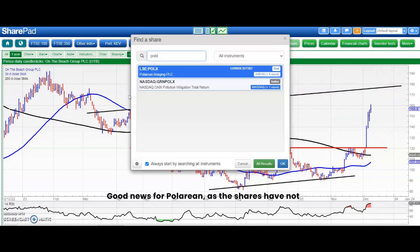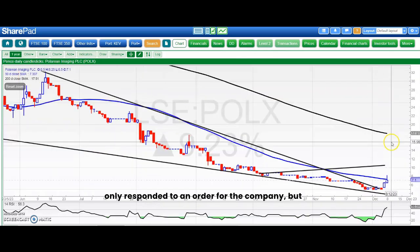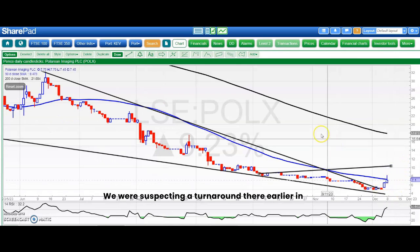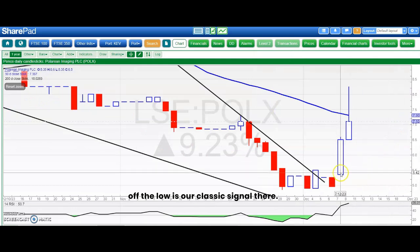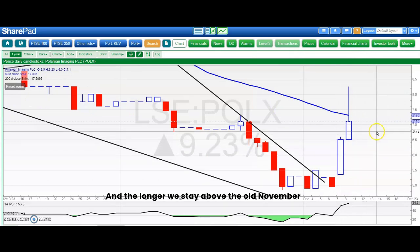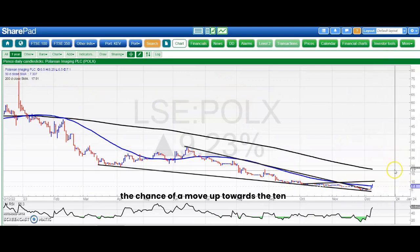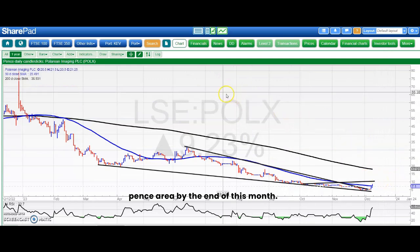Good news for Polarean, as the shares have not only responded to an order for the company, but also the oversold situation that we had. We were suspecting a turnaround there earlier in the week, but an unfilled gap to the upside off the low is our classic signal there. So it's a bear trap gap reversal, and the longer we stay above the old November support there at 6.75, the greater the chance of a move up towards the 10 pence area by the end of this month.